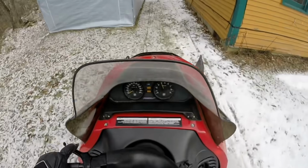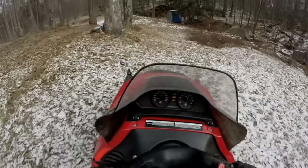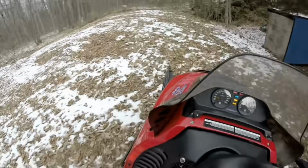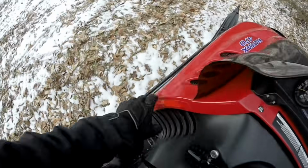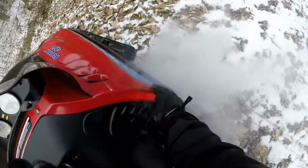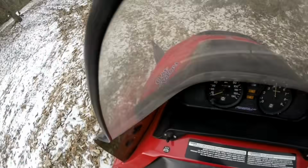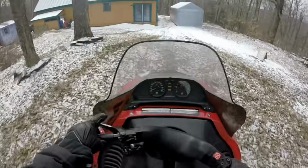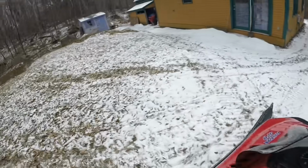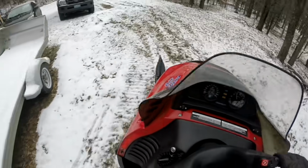Definitely got to get some hood latches for this hood if I'm going to be doing any sort of jumping. It's bouncing around all over the place. I should be careful of that. I don't want to damage it. Oh, and she's a smoky girl. Seems to rip pretty hard.